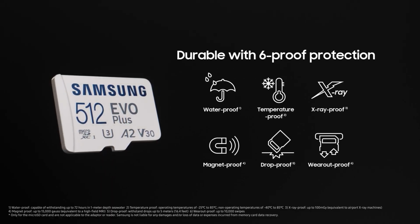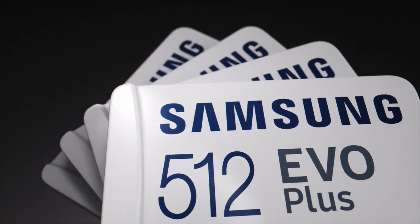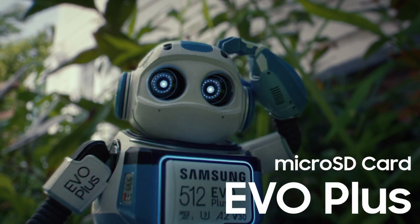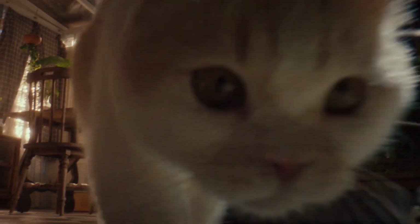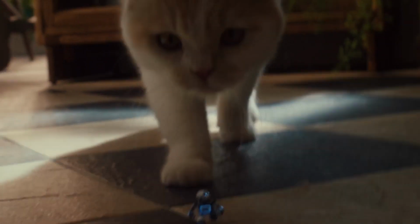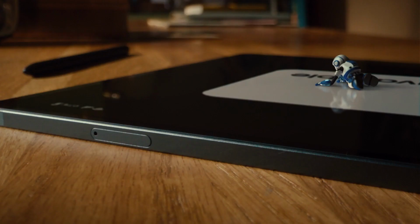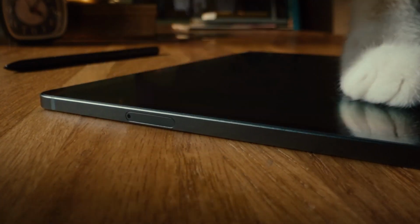Available in capacities ranging from 32GB to 512GB, the Evo Plus offers ample space for your photos, videos, and files. Whether you're capturing 4K videos or storing high-resolution images, this microSD card has you covered. The Evo Plus boasts UHS 1-speed Class 3 and Class 10 ratings, ensuring smooth data transfer and quick access. Read speeds of up to 100 MB per second and write speeds of up to 90 MB per second make it ideal for demanding tasks.